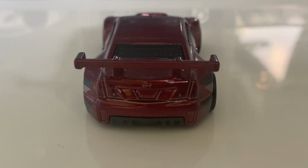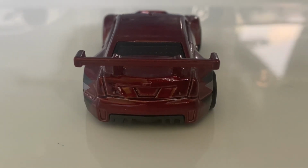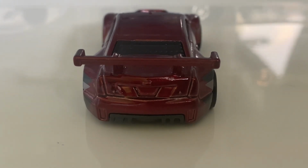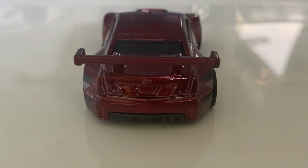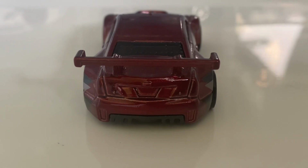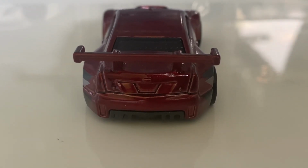But the back sadly doesn't have any details, so no tampo work, but you could easily add your own details. They've carved out the rear lights, the license plate holder, and even the badge. So you could literally add all that detail yourself if you really wanted to. It probably wouldn't take much, and you can actually do it with Sharpies. I've seen people doing it on YouTube Shorts, and it's really interesting how they do it, and it's tempting to do, to be honest, on some of these cars.